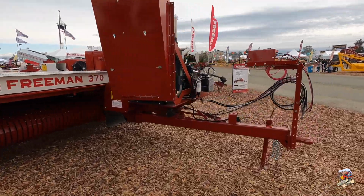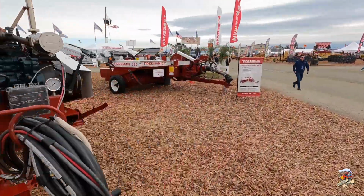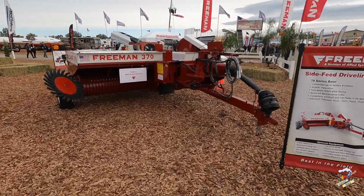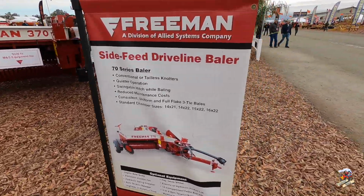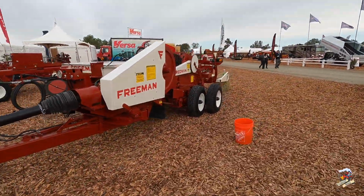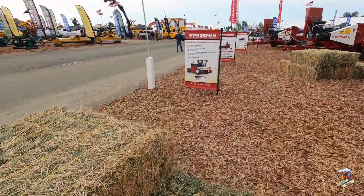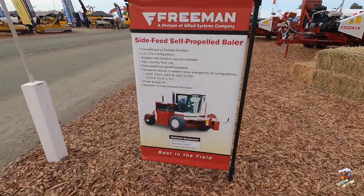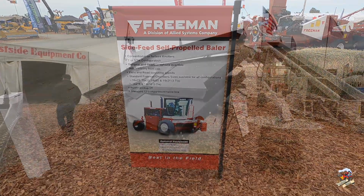When I was talking to one of the guys here about these balers, he said that the ones with the motor on them are pretty common. A lot of guys like to pull these with trucks to reduce their road travel when their fields are spaced out, which cuts down on their travel time. But as you can see, there is one here with a power takeoff on it. And they did not have one of these on display, but here's a banner showing that they do make a self-propelled small square baler as well.